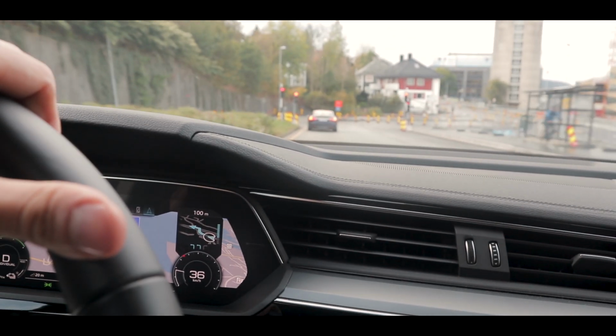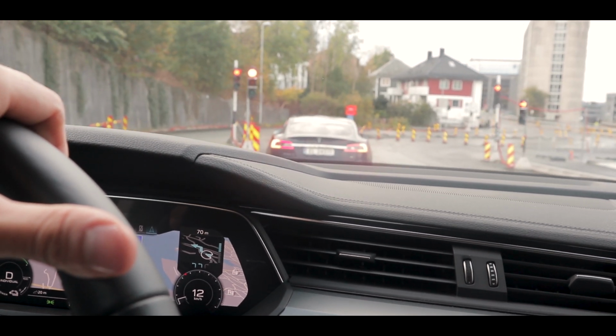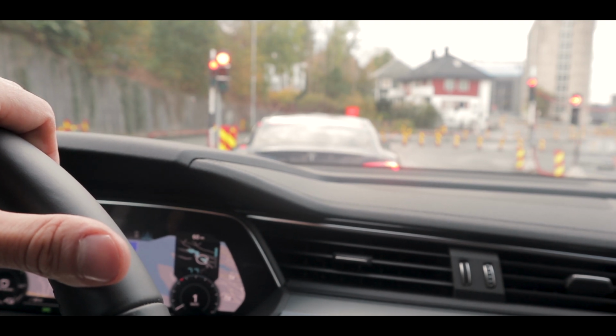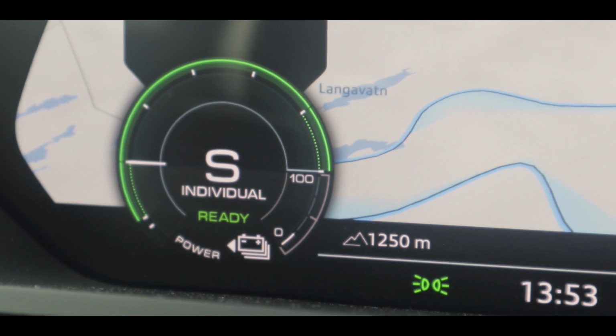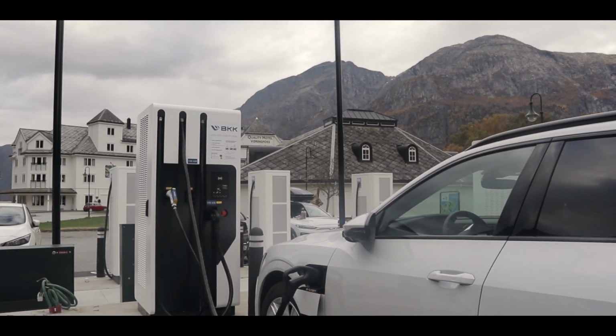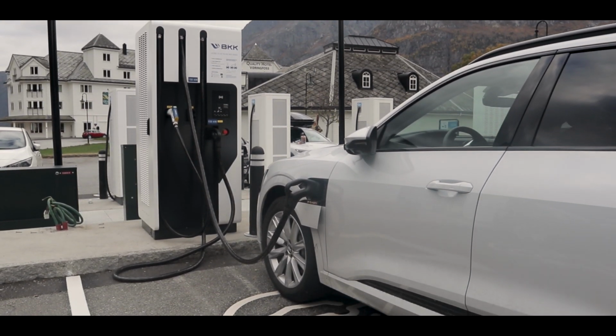The trip to Bergen took a little more than 7 hours, mostly because of several stops due to roadworks. But that doesn't really matter. What matters is how efficient we managed to drive. Remember, no efficiency mode, no driving below the speed limit, and no AC off. Just normal driving, not thinking too much about being efficient.